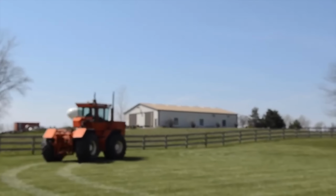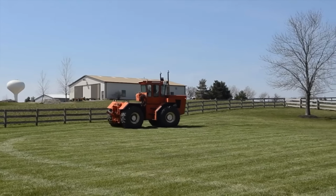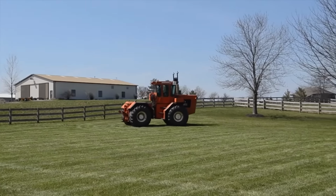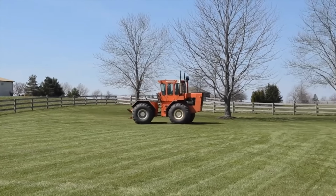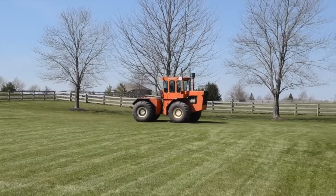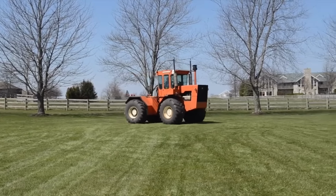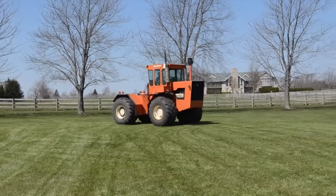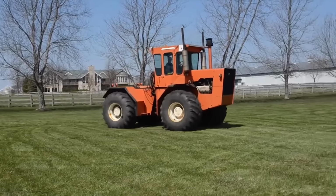With roughly 1,033 units produced across a short run, many worked hard and vanished, leaving survivors both collectible and conversation-starting. The 440 stands as Allis-Chalmers' prairie statement piece, a true muscle tractor with Steiger DNA, Cummins lungs, and enough real-world pull to prove that the orange badge belonged on the biggest fields in America.